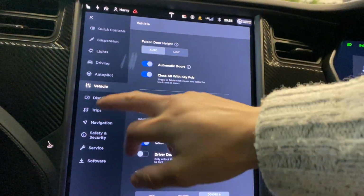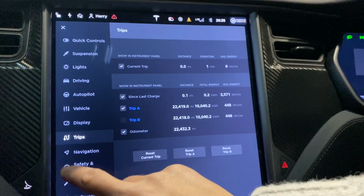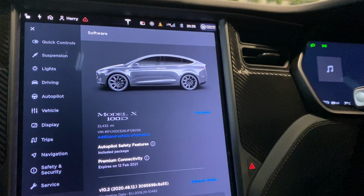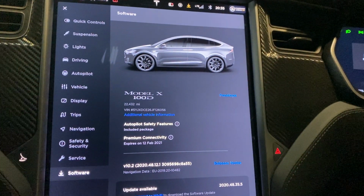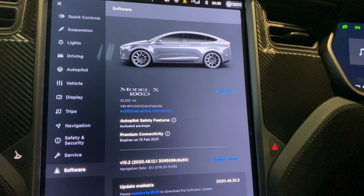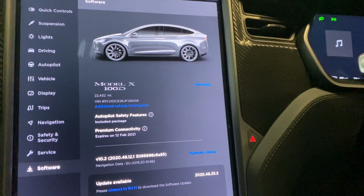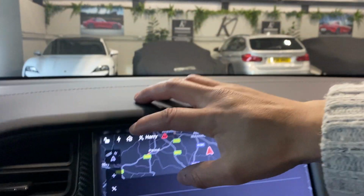Vehicle, obviously, with various door heights you can play with. The display, of course, you can adjust trips, navigation, safety and security, service, etc., software. Premium connectivity expires on the 12th of February. Obviously that's renewable, so you can pay, I think, like I said, $9.99 a month. Autopilot safety features, that is standard. If you want to get the enhanced one, you pay, but like I say, I wouldn't bother. There's an update available which I need to download. That's pretty much it. Other than that, let's talk about some other things.